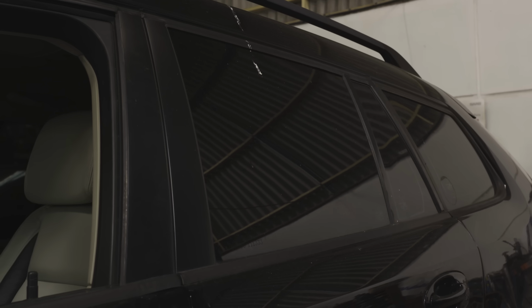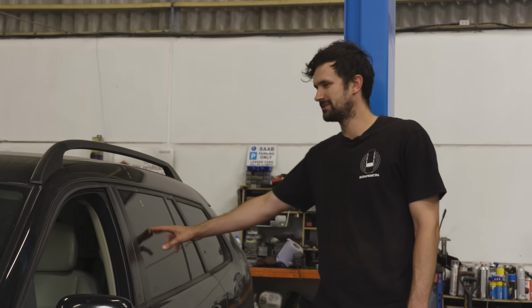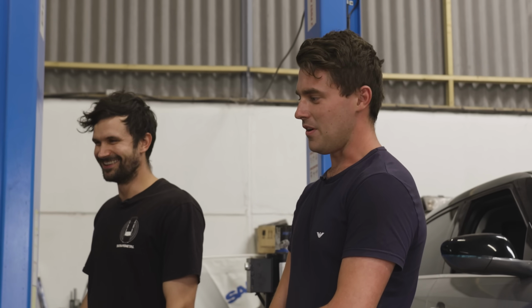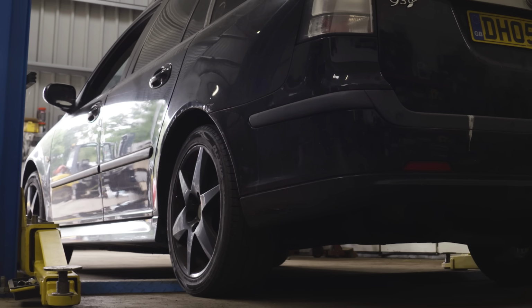So the tint on this will be factory. So that's factory? Yeah. That seems quite dark for factory, right? They are very dark. The beauty of that is it's legal because it's done on the factory. Yeah, nice. So you haven't got to worry about that. If we come back here, this is where you start to see more of that character. Some rust there, lovely. With some damage on the trims down the side, I can see too.